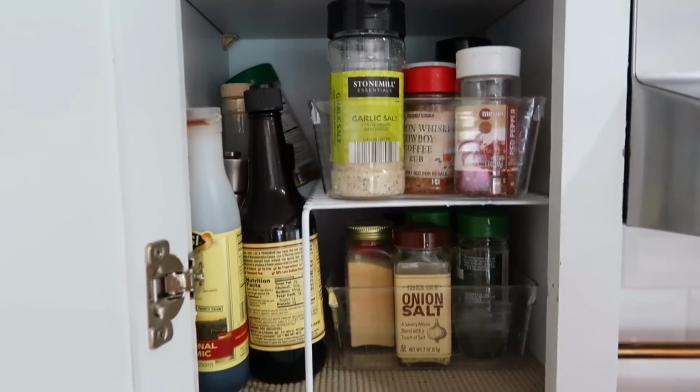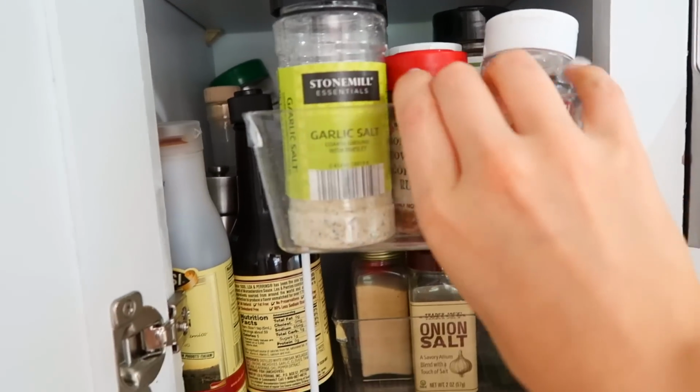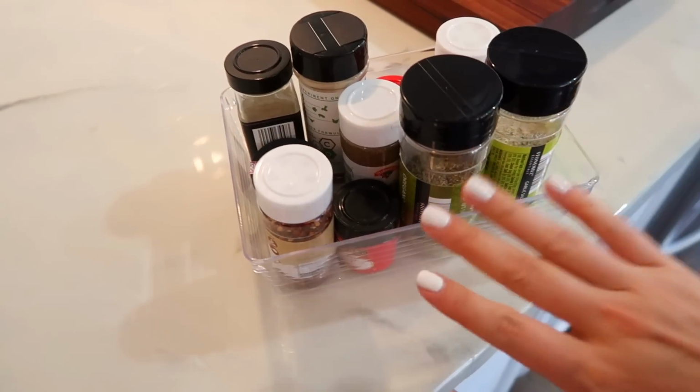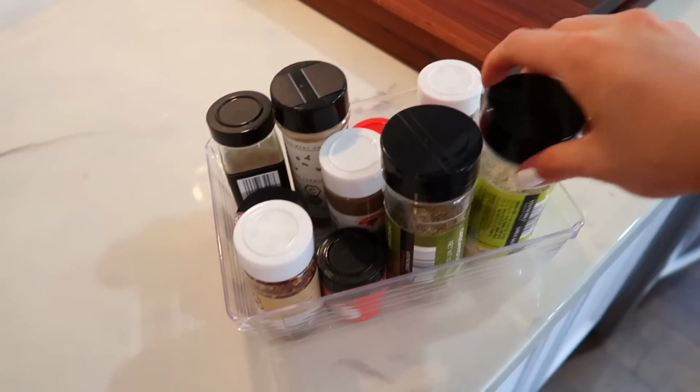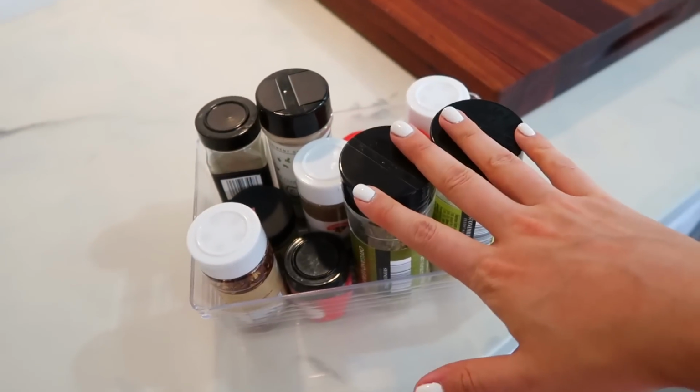So all of the taller things are on the left side, and then all the spices are in these containers. And I'll set it down. It just looks like this. So I can pull out this container, I can set it on the counter, and then I can just reach through and look through it and find what I'm looking for.